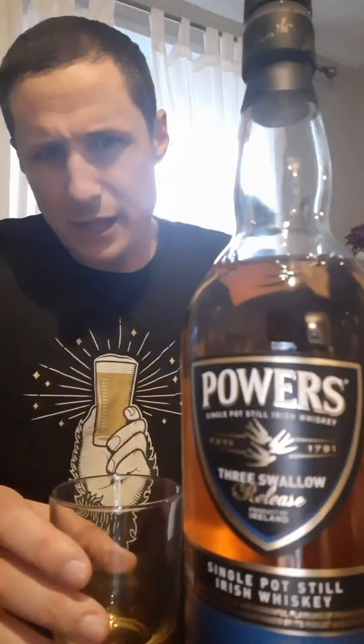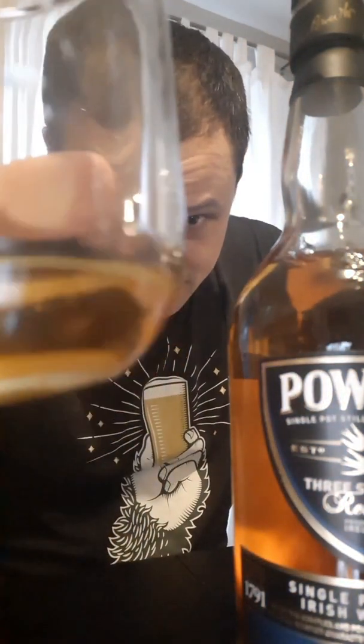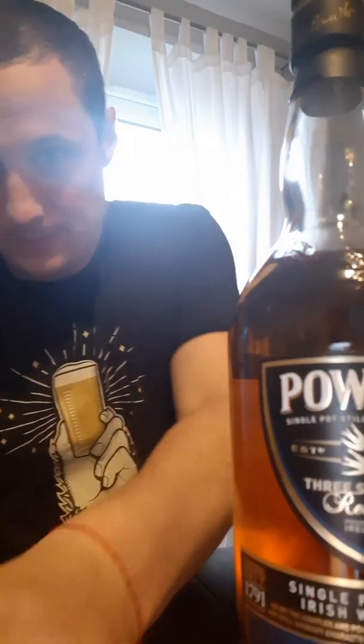So, pot still, single pot still, is the old original Irish way, going back to the 1600s, I believe, maybe even earlier, the 1400s. You get a big copper pot where you distill all the liquor, turn it into a gas, and it comes out into a liquid. It's a magical process from the grains. This is the original way. It's hard to find now. So that's almost the most important part.